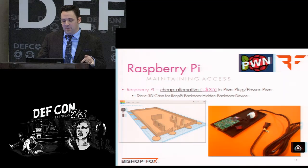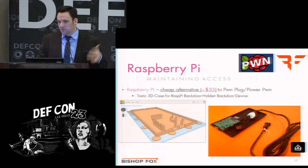So I finished the designs, and they'll be out there. My printer broke after printing the bottom half. It's going to be two halves, but basically I created the 3D prints, top and bottom half, to create a custom case for a Raspberry Pi that's like the Power Pwn. So you can buy a $35 Raspberry Pi, print out the two halves of this 3D file that you'll throw up on our Bishop Fox Thingiverse, and go down to Home Depot and grab a standard plug, and you're going to have a $2,000 Power Pwn for like $40.